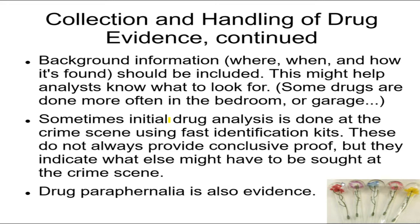Sometimes it might be important to do an initial drug analysis, just a quick color test, to see it's probably marijuana or something like that, so that they can get more information on the crime scene. But these are not enough for conclusive proof. You go to the lab and they can get it there.